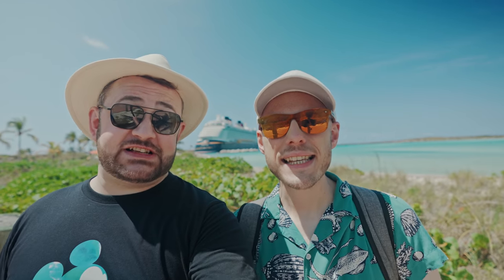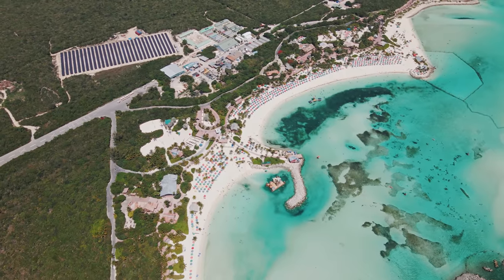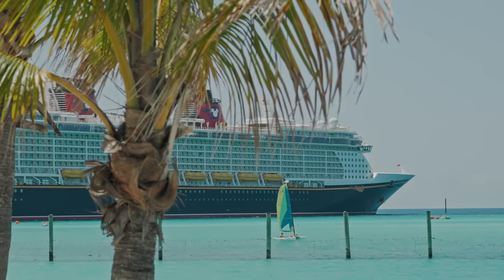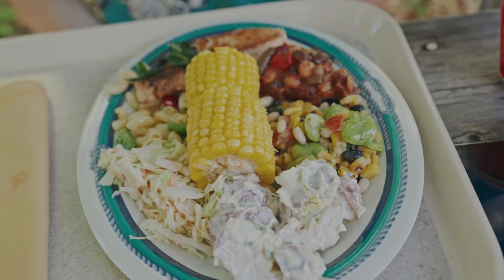Well, ahoy there, cruisers, and welcome to Castaway Cay. This is Disney Cruise Line's private island. We're going to give you a full tour of this beautiful island, plus tell you all the tips, tricks, and hacks that you need to know to enjoy your day here on Castaway Cay. And not only that, we're going to have loads of fun, sea, sand, and beautiful food as well. So it's going to be a good one. Let's go!